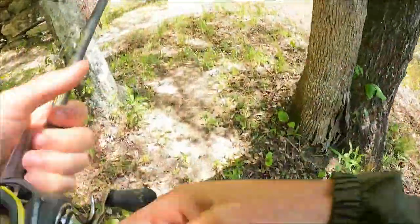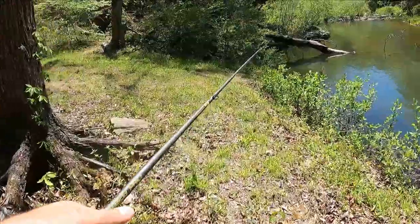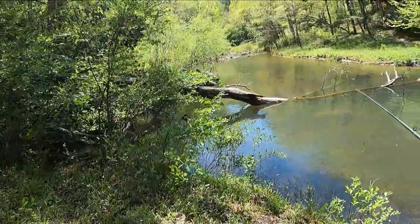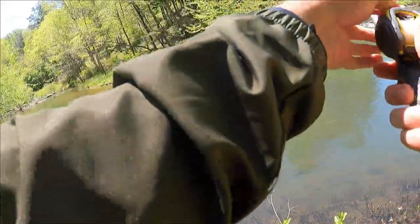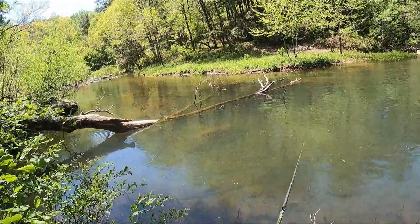All right, walking back over to the spot where I just had that bass bite. There could potentially be a few more. That was terrible. There's another bass looking at it.